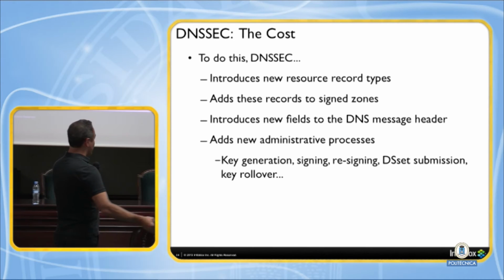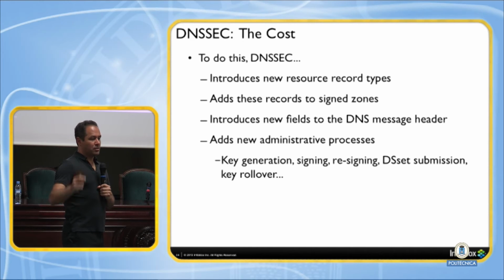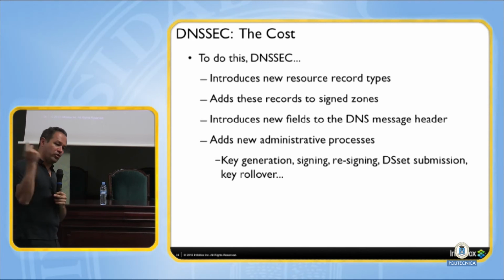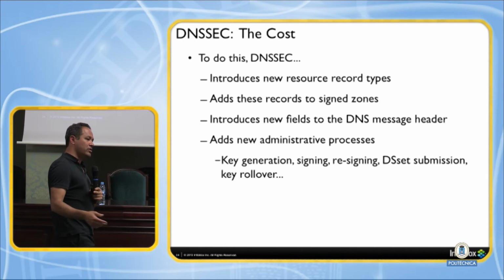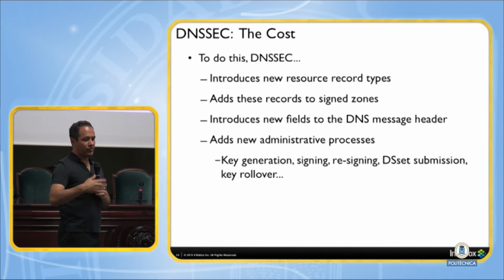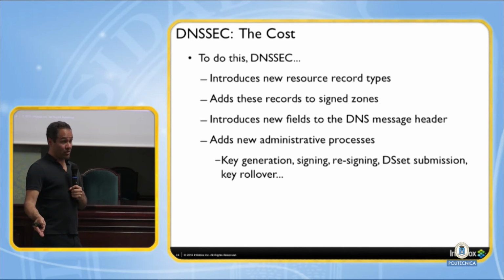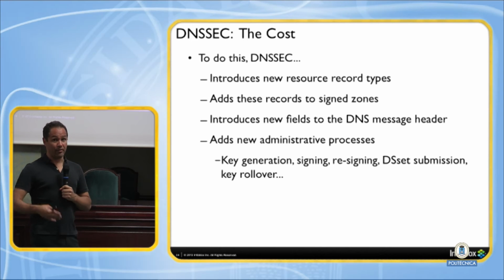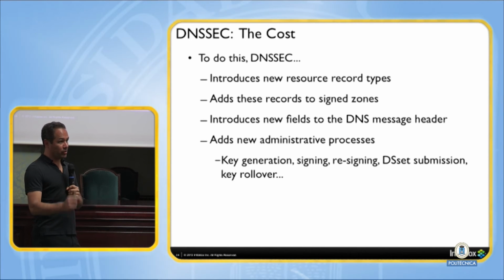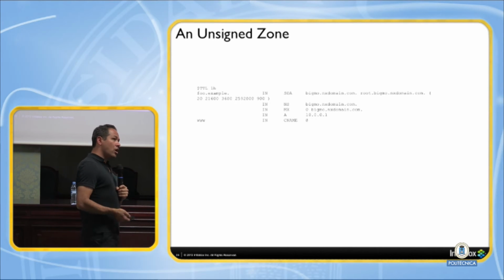We have to add new fields to the DNS message header, and probably the most difficult, we add all of these new administrative processes. So for example, when we generate keys or when we sign a zone for the first time, we have to generate key pairs, and then we have to add the key pairs to the zone, and then we have to run the signer, and then a 10 or a 12-step process if you're using the manual tools to do it. Anytime you make a change to a signed zone, you also have to re-sign the zone, because if you make changes, the signatures obviously have to be updated. Even if you don't change the zone, periodically it has to be re-signed because signatures have lifetimes associated with them. And before those lifetimes expire, you have to regenerate them. So it's a non-trivial exercise.